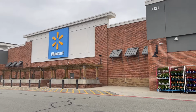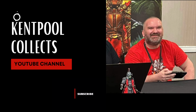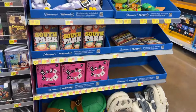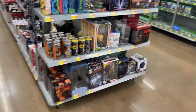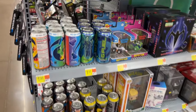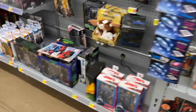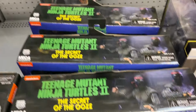Little toy hunt. Let's start off with Walmart. Let's go. We got a little turtles, little South Park. Get your Towelie. Don't forget your towel. A little bit of anime going on there. On this end cap, got the Terminator. Got all kinds of energy drinks. Gargoyles up there. We got some more foot soldiers. Finding the old foot. Oh yeah, all kinds of foot soldiers.